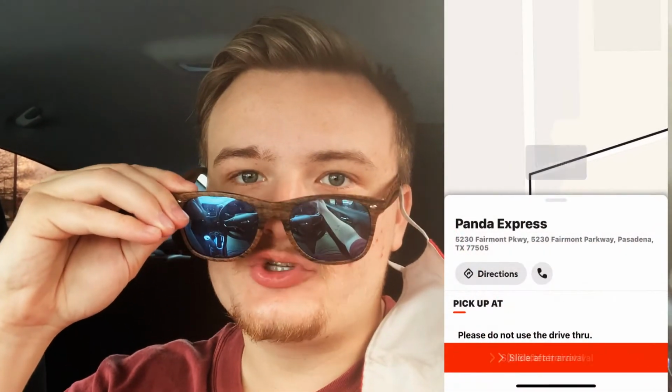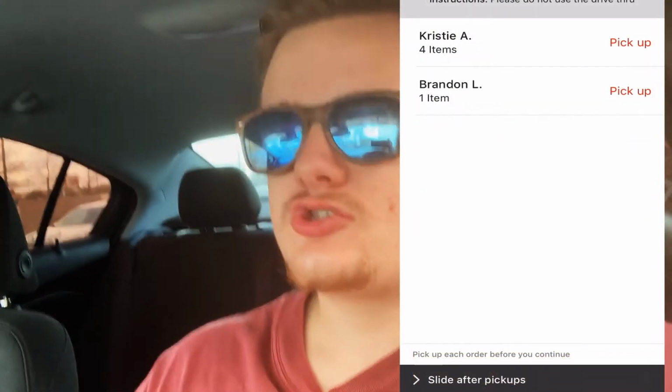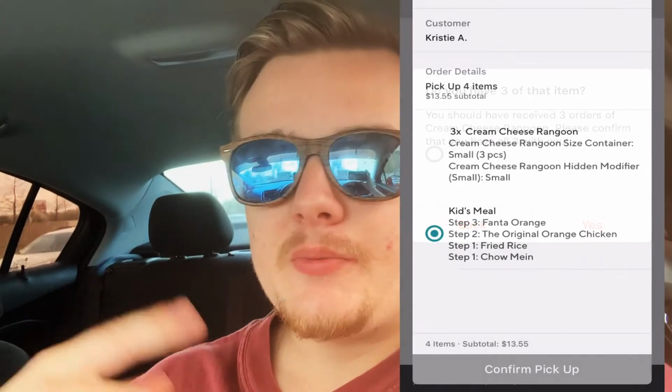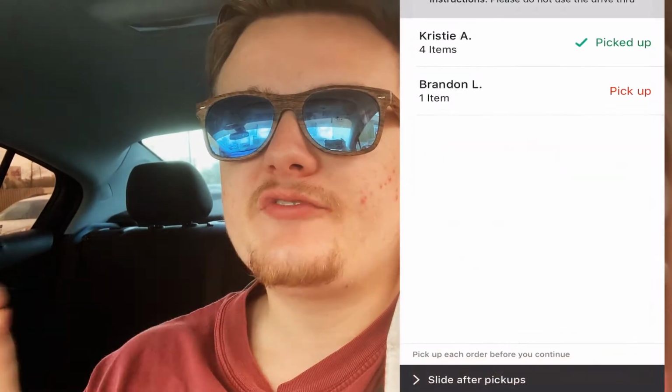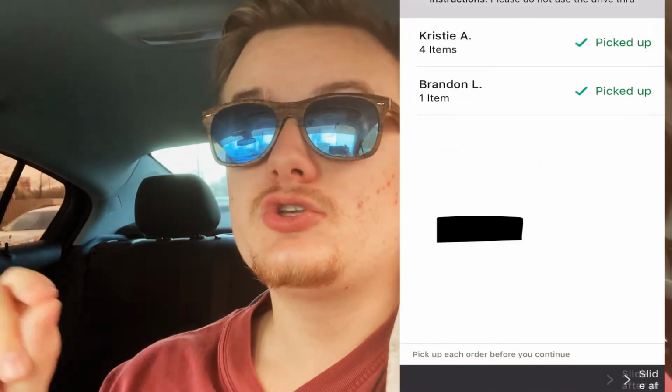I arrived at the Panda Express, so I went on my DoorDash app and I swiped right to slide upon arrival. I went in the store, I told them about both of my orders, I got both of the orders, so then I went back on my app and I did swipe to pick up on both of them. And then once both of them are picked up in the app, I hit navigate, so it'll start bringing me to the first destination to drop off the order. So let's head that way.